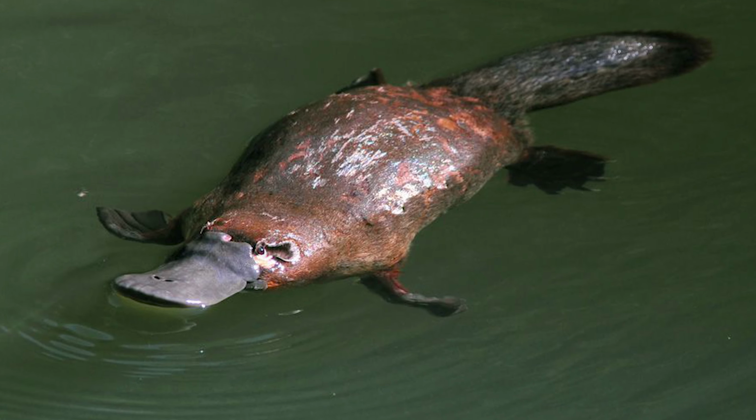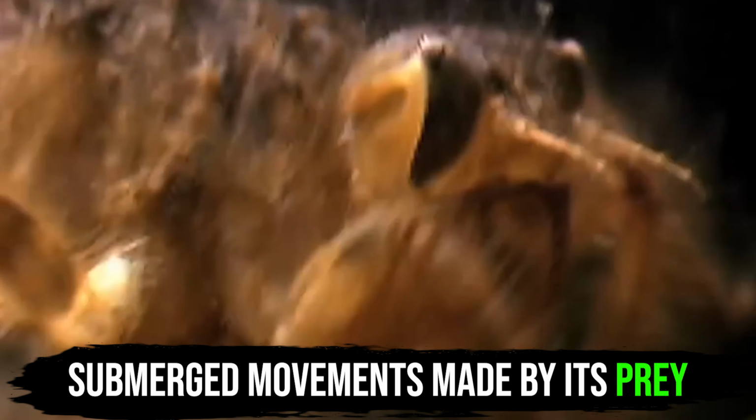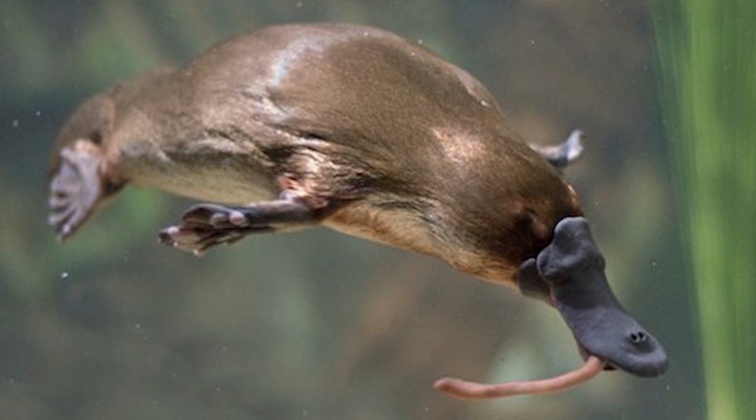These sensory receptors give the tongue a velvety texture and enable the platypus to pick up electrical signals and small submerged movements made by its prey. The tongue can extend far beyond the beak, which helps the platypus successfully catch prey.